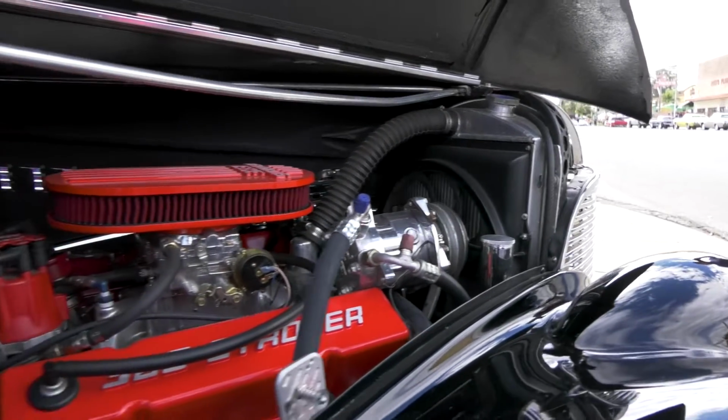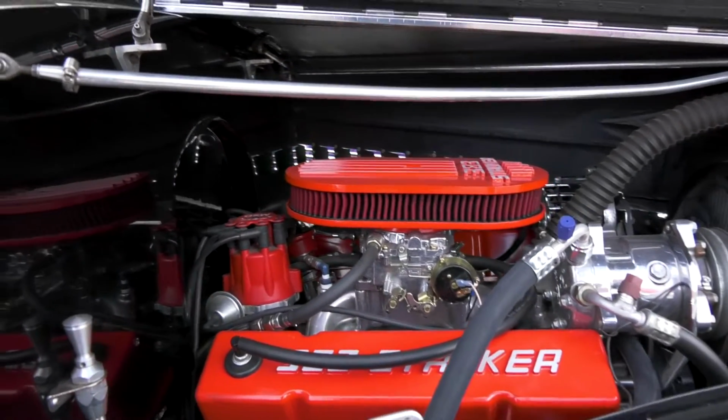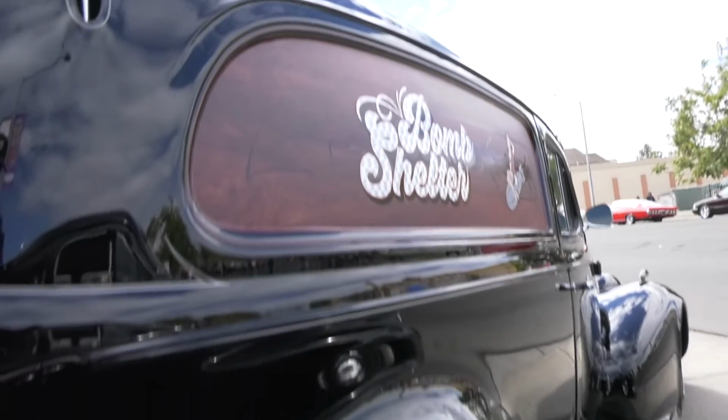Now, do you do much cruising in this car? Oh yeah. This has got a 383 stroker engine in it, so it'll cruise and it'll go real fast. Do you ever participate in auto shows? All the time, yes. Our whole club does. We did Autorama this year. I think we had 11 cars in it. Our club did. So yeah, we try to hit as many car shows as possible.